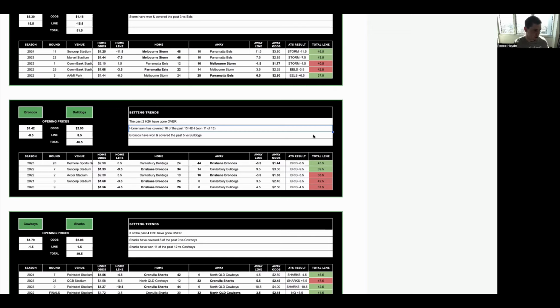This is also a super important game for the Broncos from a ladder perspective. They're currently 2 games out of the top 8 and really can't afford to drop this one, especially at home. Bulldogs are one of those sides sitting 2 wins above them, so effectively holding one of the Broncos' spots in the top 8 as it currently stands.